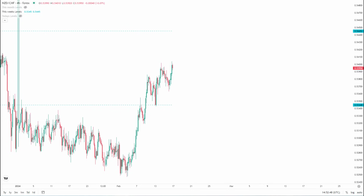And the final New Zealand pair is New Zealand franc. You can see we broke out of this very, very choppy kind of almost ending diagonal pattern. We started to get momentum. We're trending to the upside, and we are lacking a little bit of momentum now testing the high. So I'd like to see this pulling back next week.